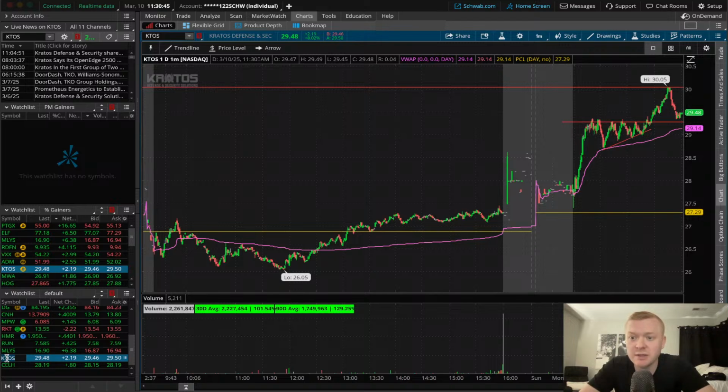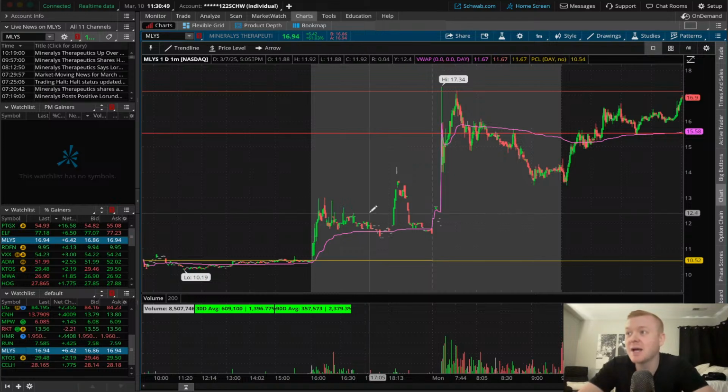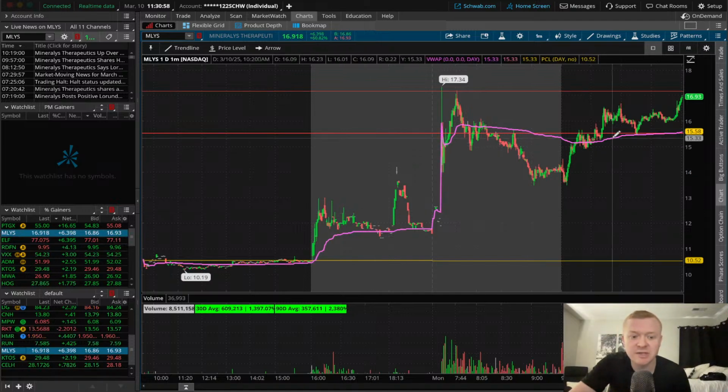KTOS hit 30. It's trying to bounce off a previous resistance, now support. MLYS. Muhammad, how long you been waiting? You still around here? Because MLYS is popping right up to 17.